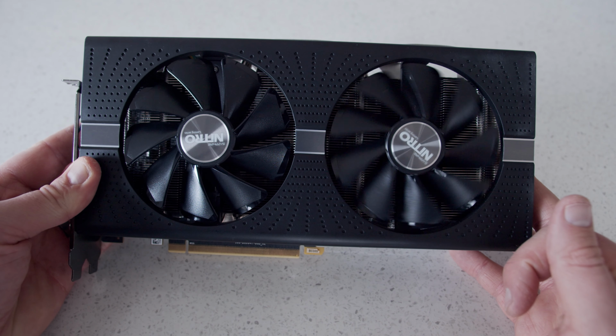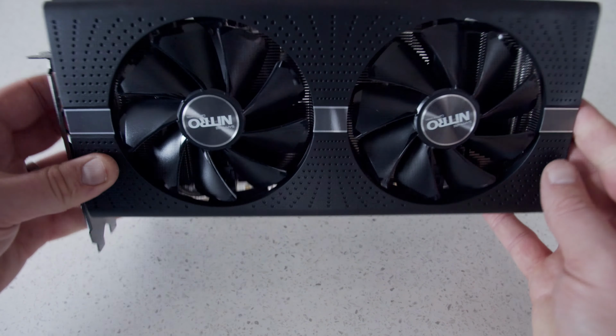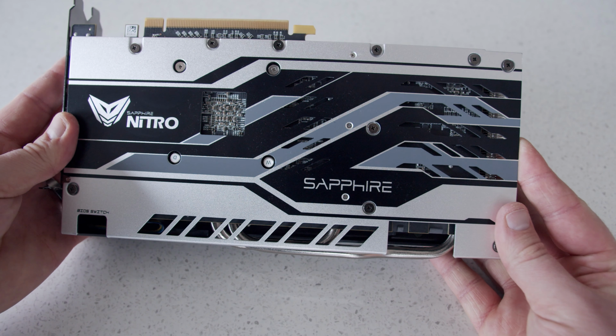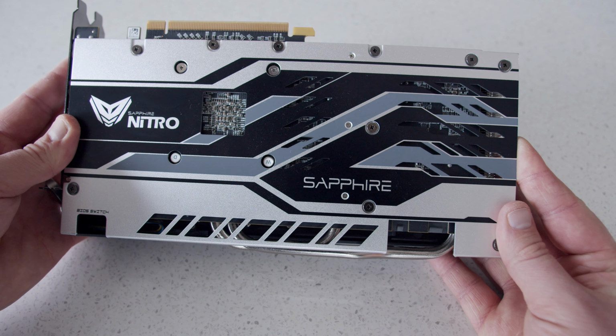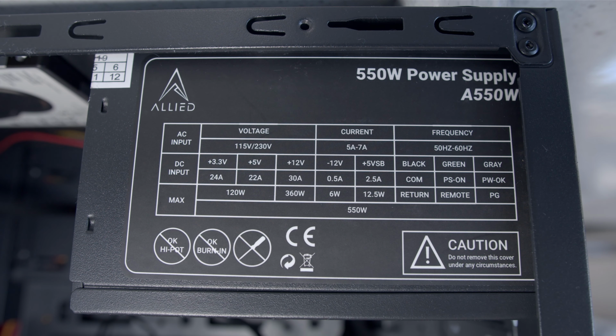The graphics card is the star of this build, and I was pleasantly surprised to see an 8GB Sapphire version of the RX 580, which is one of the best brands, with a decent cooler and a backplate included, which is a bonus.